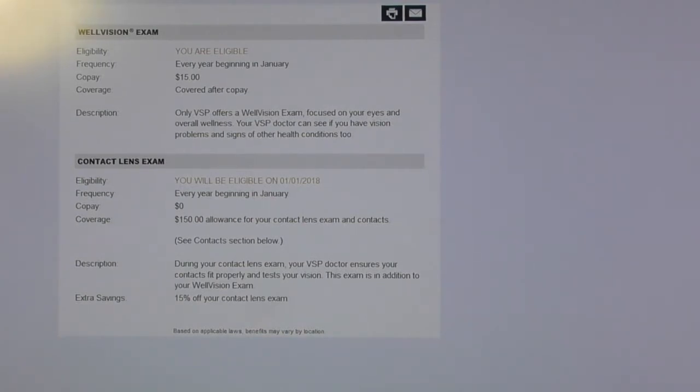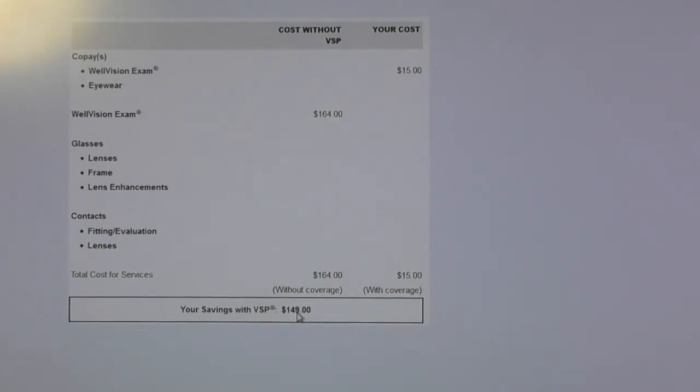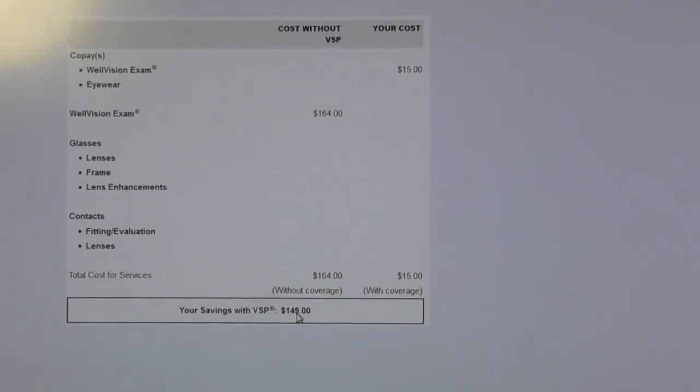So let's look over here. We've got a $15 copayment for my vision exam. Now I'm going to zip back over here. My wellness exam is $164. My cost was $15. So I saved $149 by having this plan. $149 for my eye test, and the insurance cost me $208. So I'm only about $50 in the hole right now. Not a bad deal. I haven't made back the $50 that I've shelled out.